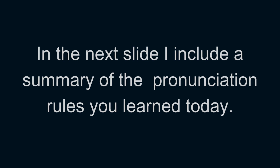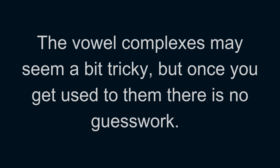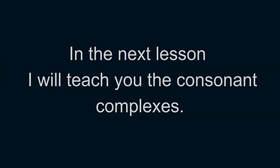In the next slide, I include a summary of the pronunciation rules you learned today. The vowel complexes may seem a bit tricky, but once you get used to them, there is no guesswork. When you see a new word, remember how a similar word is pronounced. In the next lesson, I will teach you the consonant complexes.